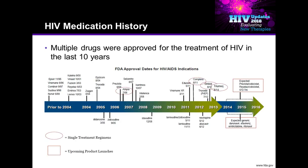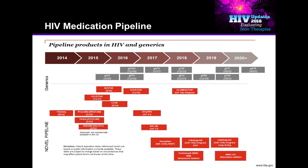As you can see on this slide from the FDA, many drugs were approved for HIV in the last 10 years, and the circled products are those that are single tablet regimens, and the single tablet regimens are those that are becoming the market leaders. As you can see on this slide, as I mentioned earlier, the HIV pipeline is robust. It's robust for both brand, which is in the orange category, as well as generics. And that's something we're going to be continuing to think about, of where generics can play a role in formulary management and in containment and patient outcomes.